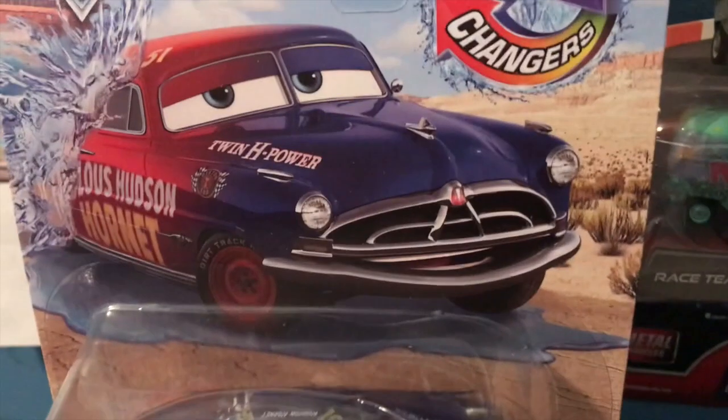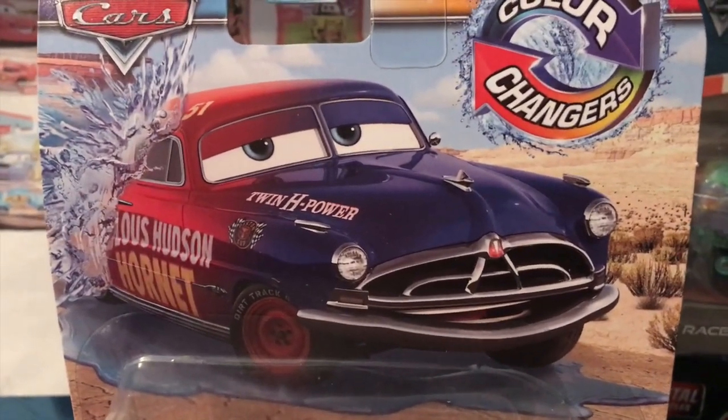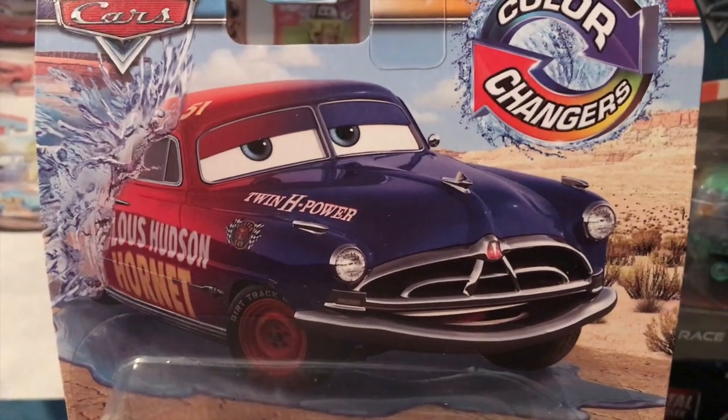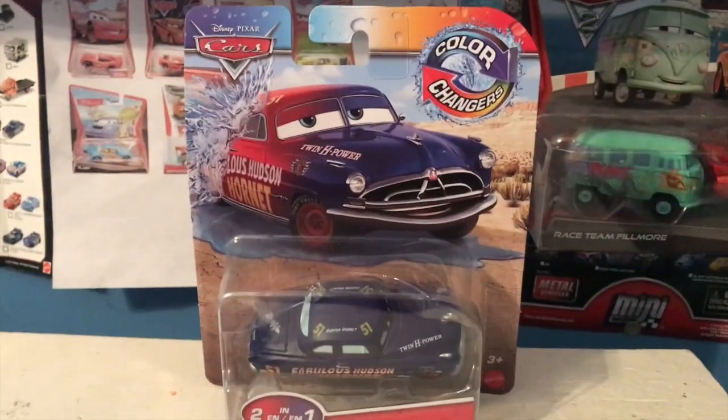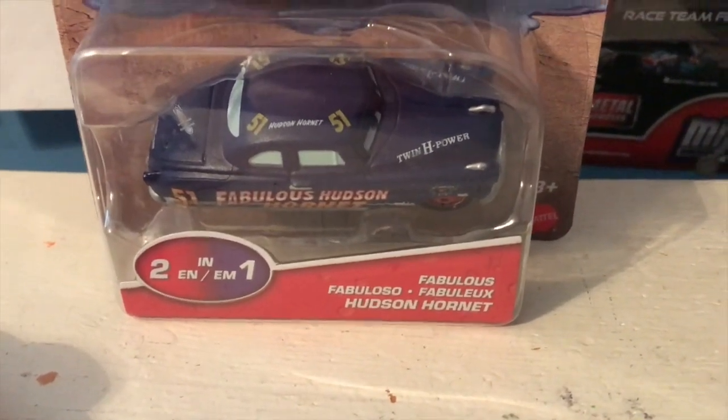But now we have sort of a counterpart to that, as they've now made a color changer of the fabulous Hudson Hornet that changes from blue to red. Anyway guys, welcome back to yet another review. Today we're going to be taking a look at the new fabulous Hudson Hornet color changer.